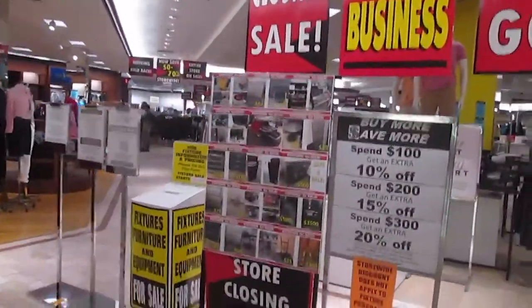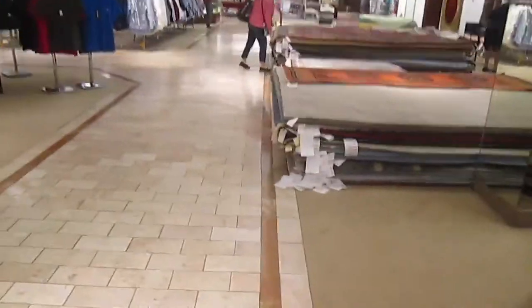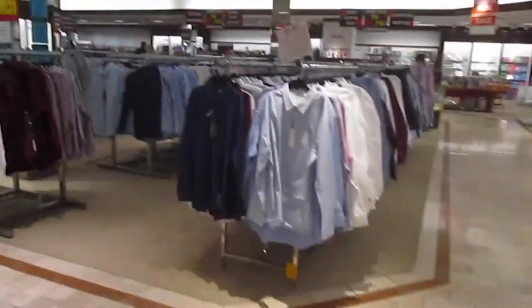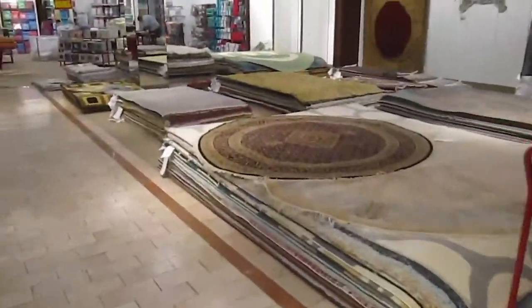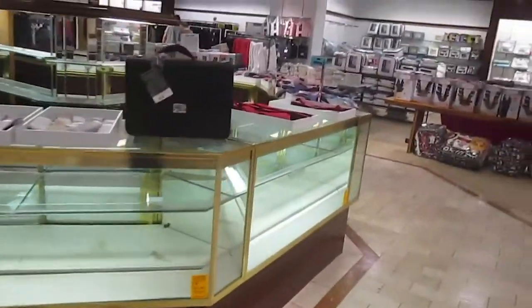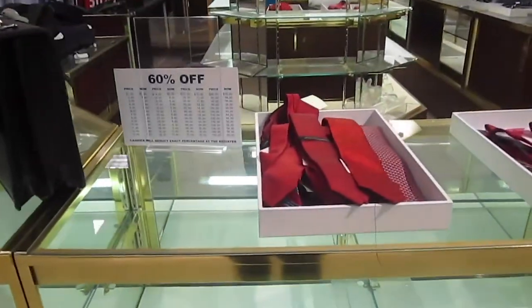This is inside the lower level sales floor. If you look to your right, you can see where the rugs are. And to your left is the men's sport, where you can save 50%. And some men's dressers, these are 60% off. Now this department right here is where the men's fragrances are. They're currently empty, but you can save 60% off ties.